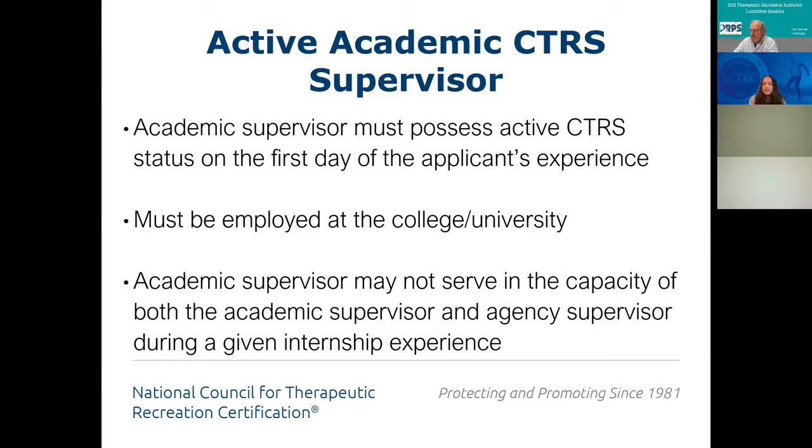We have a lot of individuals that are both in practice and might be doing some work with the university. So you might have an opportunity where you can do agency supervision as well. And then you might be an individual that's doing some coursework lecturing at the university. But you're going to have to pick one or the other, which in essence means that there are always going to be 2 people supervising the experience. There are always going to be 1 agency supervisor and 1 academic supervisor. That individual cannot be in 2 of those positions at the same time. So we want to make sure that the student has 2 different individuals to review their experience with if there are any concerns.